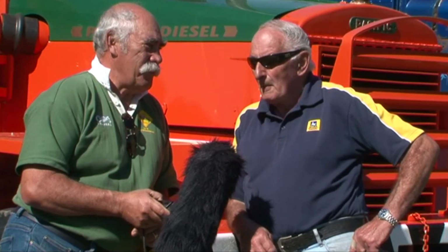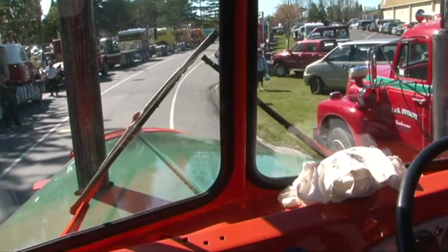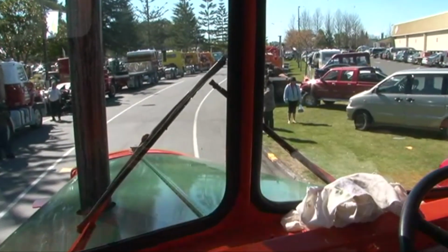What's one of the best memories you have of these things? Every day, I mean, it must be great to wake up and think, oh, I get to drive my truck today. Yes, it was good. KLC was a great job. It was the best job we ever had.